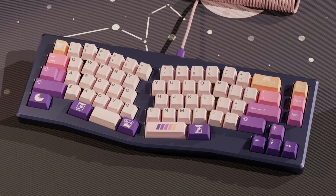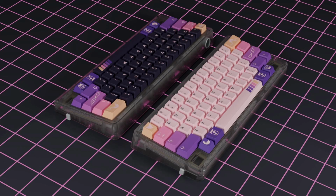I think that the Milky Way Alpenglow is a really good looking set, and I'll probably buy a set myself. The Geekhack isn't up to date, which is frustrating to see, so I'd recommend that you join the Milky Way Discord if you want more information.